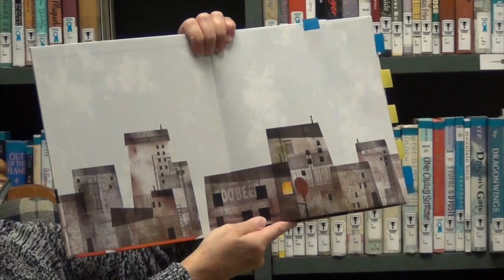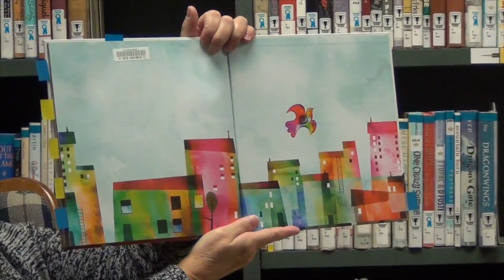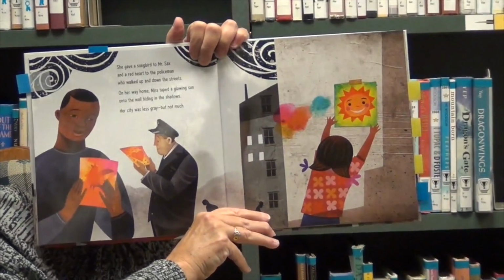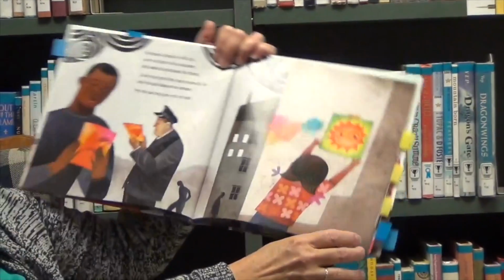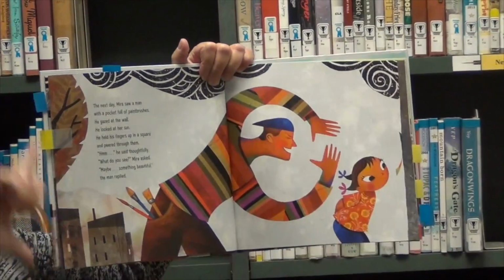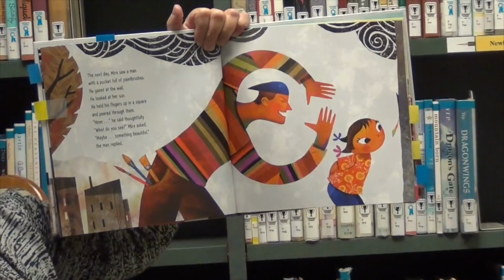Here's the neighborhood in the beginning, and here's the neighborhood in the end. So we have a little girl as our main character, and she loves to draw, and she loves to share her pictures with everybody. She wants to put some color in her neighborhood. Her room is full of color. Her mind is full of color. She shares her color with everybody in this very gray urban neighborhood, and she puts a picture up on the wall, and just wouldn't you know, that day she sees a man, and he's looking at the wall through his fingers like a frame, and she says, "What are you doing?" And he said, "What do you see?" And she said, "Maybe something beautiful."